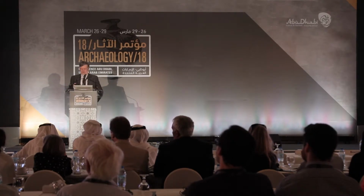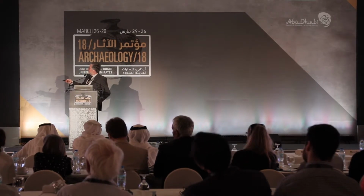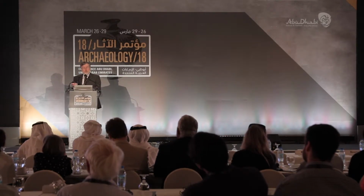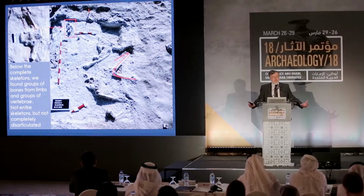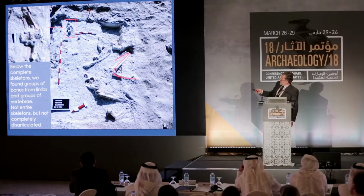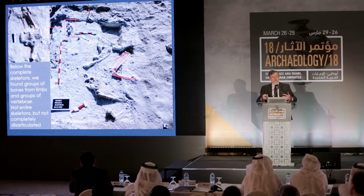The red lines here, for example, show a forelimb, front leg, of which the main bones are all in articulation, but they are separate from the whole of the rest of that camel. And in fact, there's another doing very much the same thing here as well. So there is some disarticulation of carcasses.